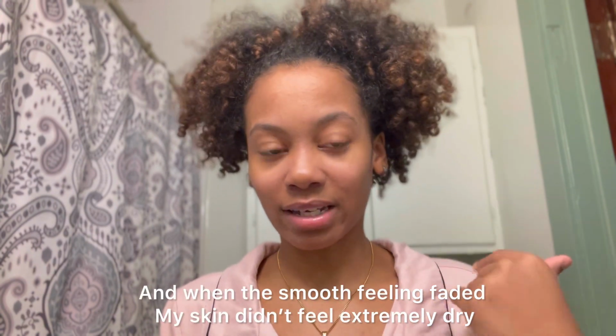So I used it. When I use it on my face, it feels like butter. It goes on like butter. It just feels so smooth. Rinsing it off, it felt smooth. And I expected that feeling to go away, but it didn't. It lasted for at least 6 hours. That smooth feeling lasted for 6 hours.